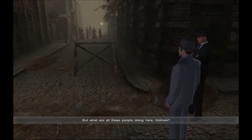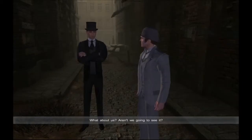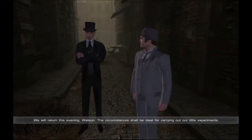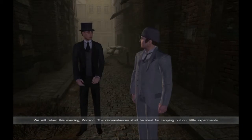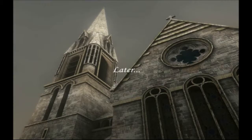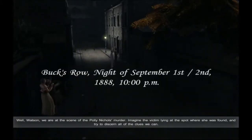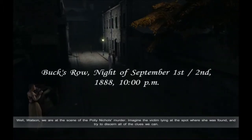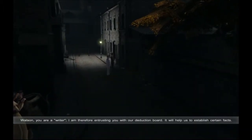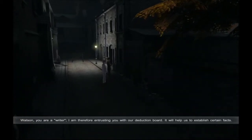But what are all these people doing here, Holmes? Apparently they came to see the scene of the crime. What about us? Aren't we going to see it? We will return this evening, Watson. The circumstances should be ideal for carrying out our little experiments. Later. Well, Watson, we are at the scene of the Polly Nichols murder. Imagine the victim lying at the spot where she was found and try to discern all of the clues we can. Watson, you are a writer. I am therefore entrusting you with our deduction board. It will help us to establish certain facts. Understood, Holmes.